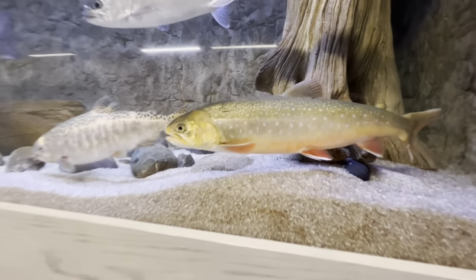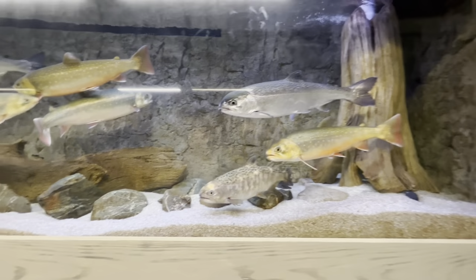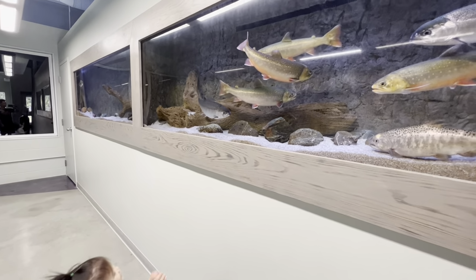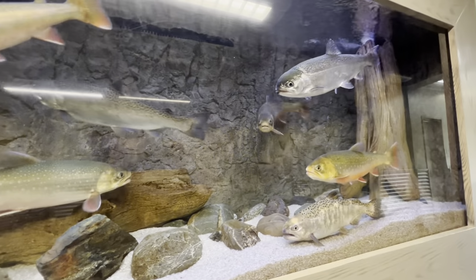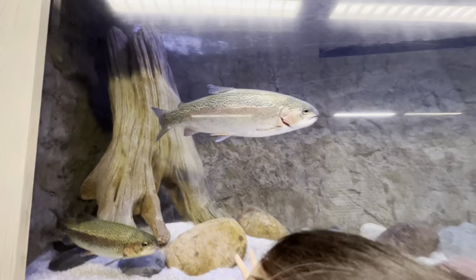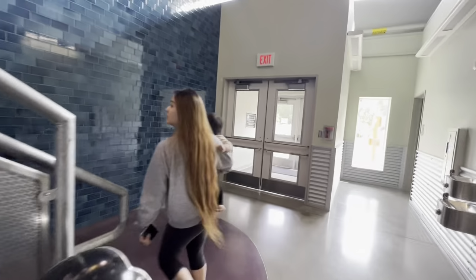Wow, look at the color on this guy. Grace, you like touch it? You see fish? Wow, that's some beautiful fish right there. That one is, whoa, look at that chubby one. That one's by itself. You wanna see? That was pretty cool.